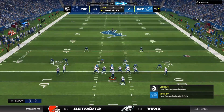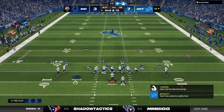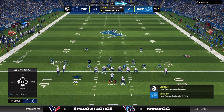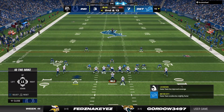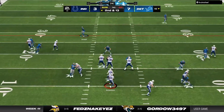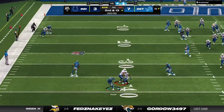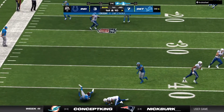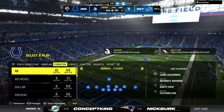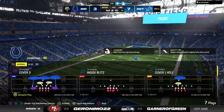A 3-yard loss to start the drive. They'll look to make that up and then some on 2nd and 13. Richardson to throw off play action. Oh, that's into a sea of bodies, and it's intercepted. Picked by Jeff Okudah. And his guys are going to take over at the 39-yard line.